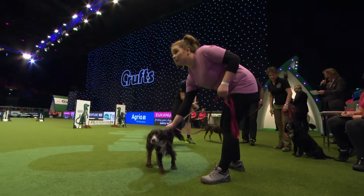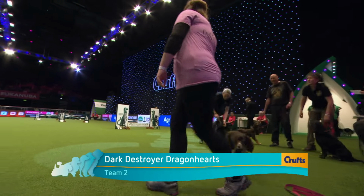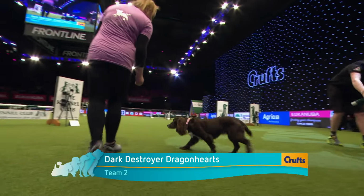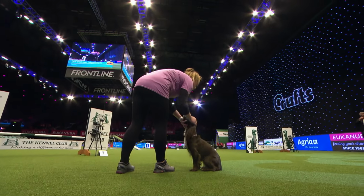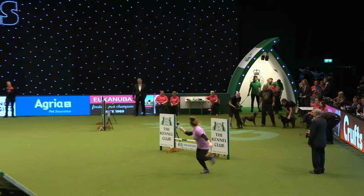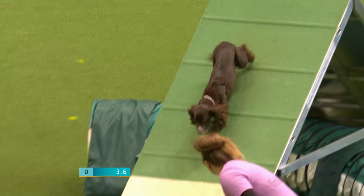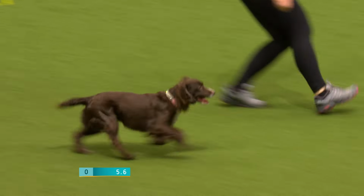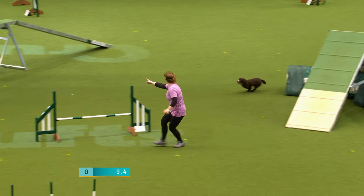Next to go, Dark Destroyer Dragonhearts from Milnthorpe in Cumbria. Anastasia Morfitt and Ellie, 9-year-old working cocker spaniel. First time at Crufts for handler and dog. Nervous and excited and knowing that an awesome time has already been set by XL Dog Agility Medium north of the border of 163 seconds and no penalties.